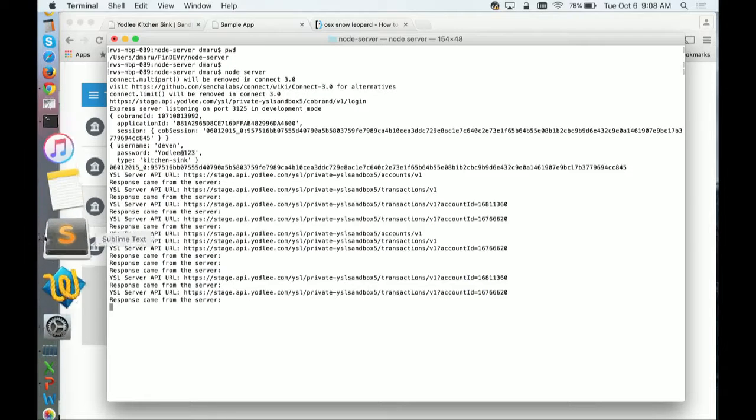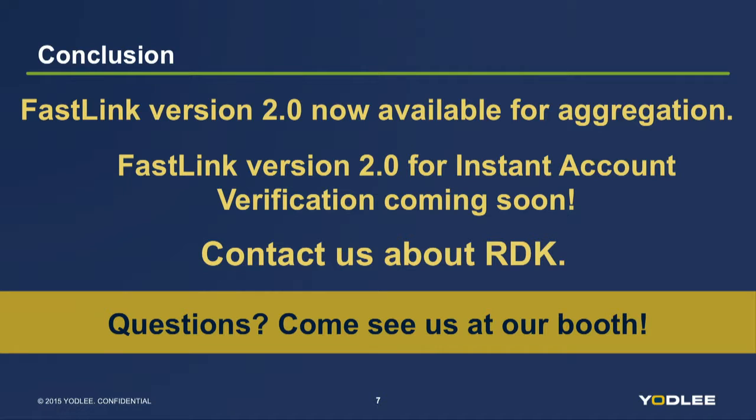So if you go back to the presentation. In conclusion, we have Fastlink version 2.0 available now for aggregation, and we also have Fastlink 2.0 for account verification coming soon. If you want more information about RDK, Rapid Development Kit, talk to us. We are at our booth right across the door here. And if you have any questions, come and talk to us for any of these things.